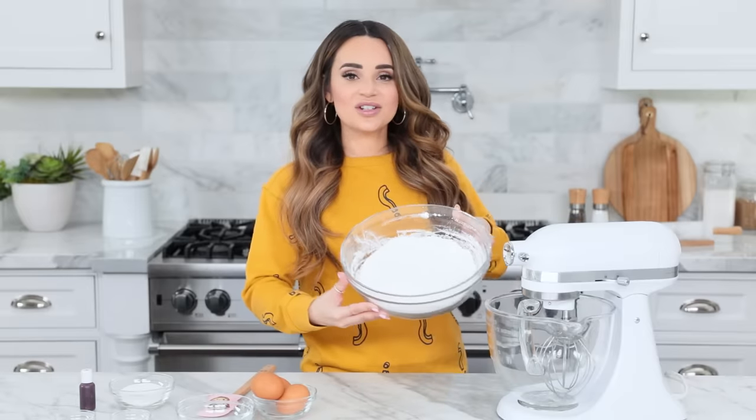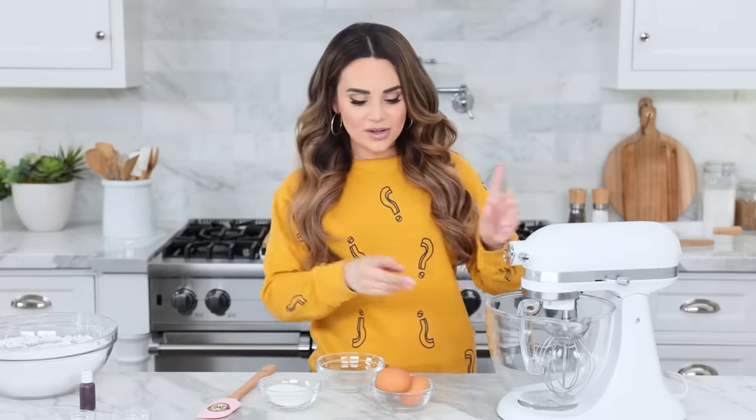Ding. Once whisked together, just set it off to the side and we're gonna make our meringue. To make our meringue, I'm gonna use a stand mixer and you just need 3 eggs. Remember, room temperature. Crack each of them open and we're just gonna be using the egg white.